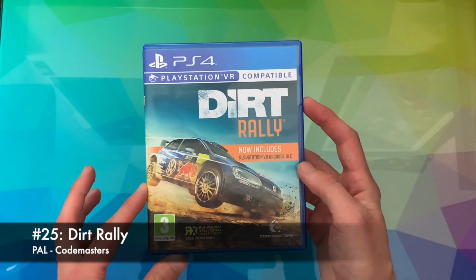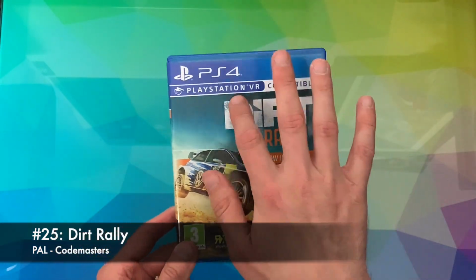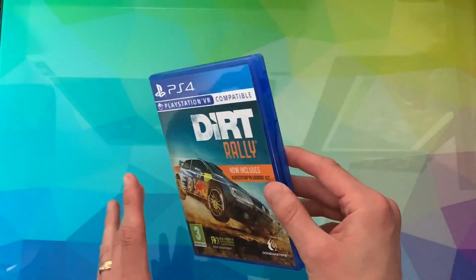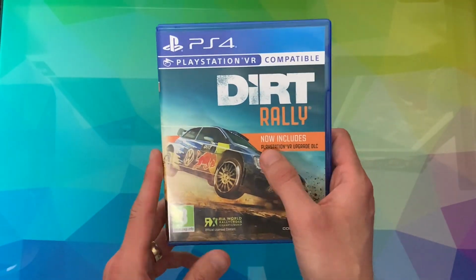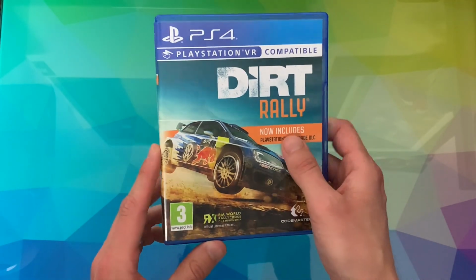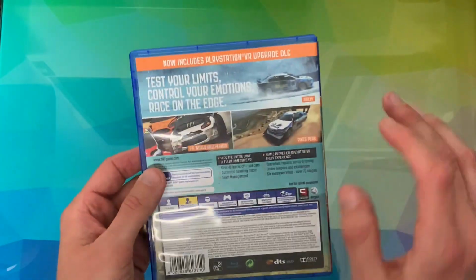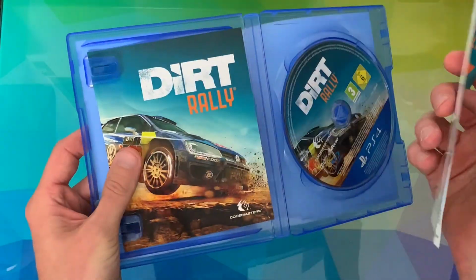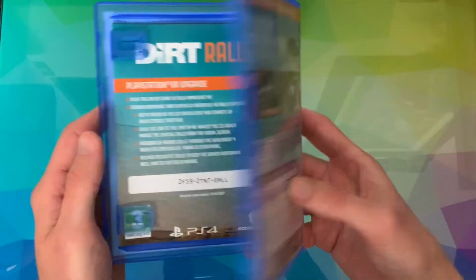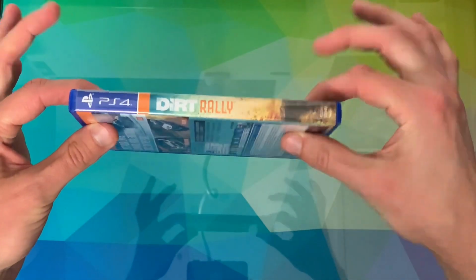Next up is Dirt Rally. This is the PSVR version. There is an original release that doesn't have that VR band, and the only reason is because it includes the VR DLC in the box, not on the disc. So again, it's another one that you have to download there. There's the VR content. So the spine.